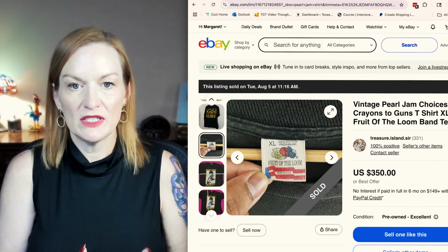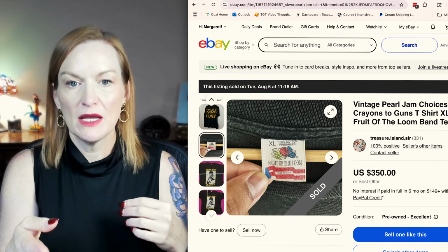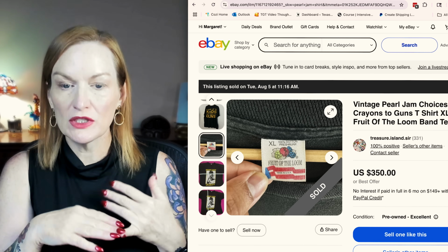Another thing to look for with these vintage shirts is the tag. It could be a Fruit of the Loom tag like this, but for those vintage shirts, you will usually see a tag.